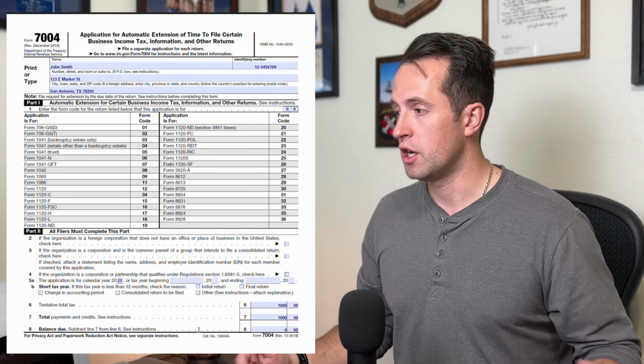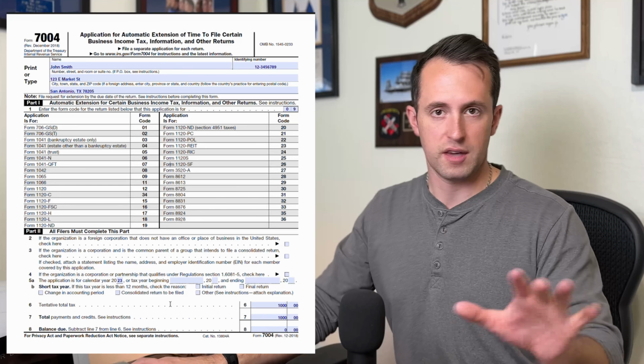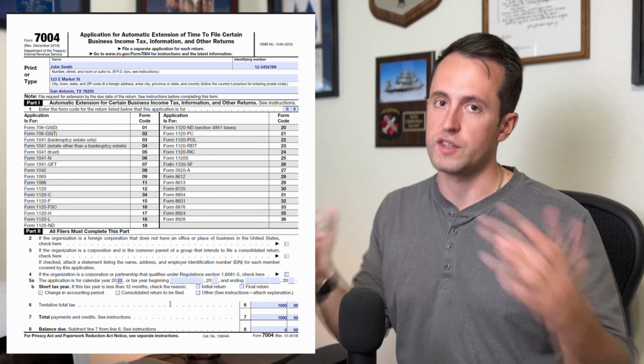You're going to take the difference. Do you still owe money to the IRS, or potentially did you overpay, which hopefully isn't the case with business taxes? Now in this one, just to make it simple, we're saying that John Smith's total tax due and his total payments due were the same amount.